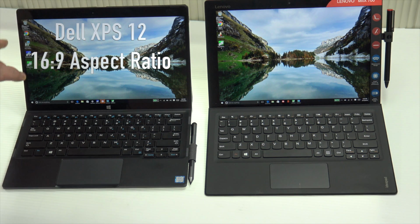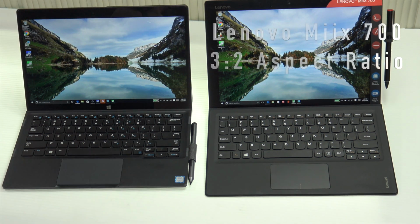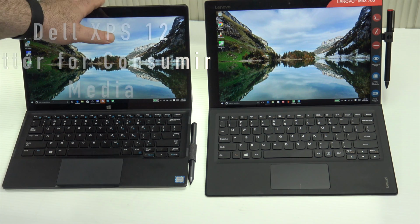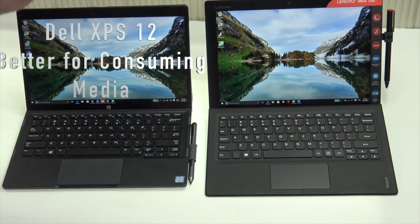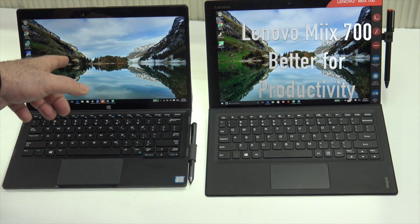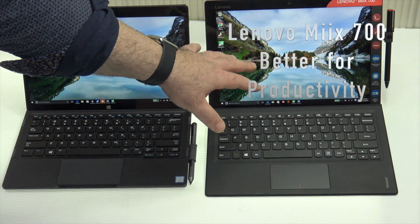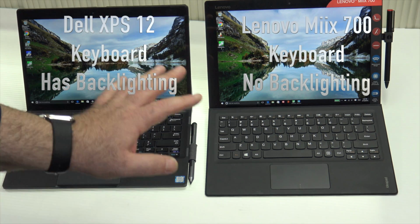The Dell XPS 12 has a 16 by 9 aspect ratio, and the Lenovo Miix 700 has a 3 by 2 aspect ratio, making it better for productivity, whereas the Dell XPS 12 is better for media consumption. YouTube, Netflix, and other media is excellent on the Dell XPS 12, and it's also very good on the Lenovo Miix 700. As far as the keyboard is concerned, the Dell XPS 12 has a beautiful backlit keyboard.